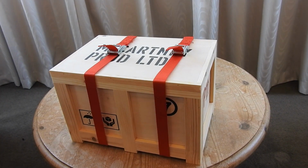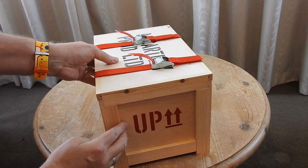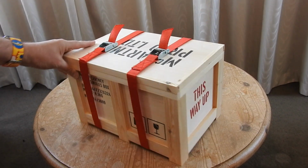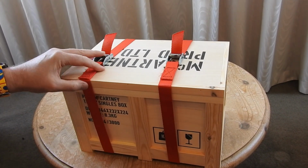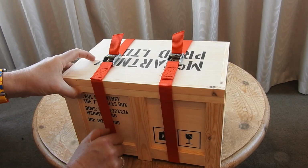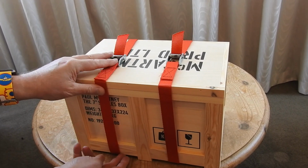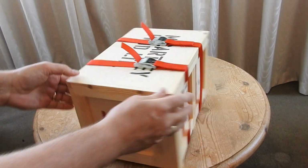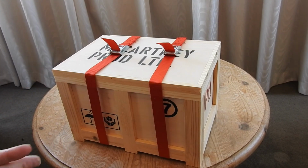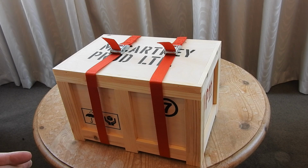So there we go. There is the box. And it looks like it's in one piece. There you go. 8.3 kilos. And yeah, there we go. 1924 out of 3,000. So first two questions answered. We know it's arrived, at least the box has arrived in a good state.